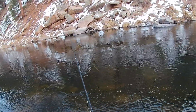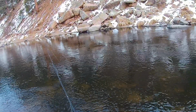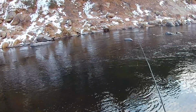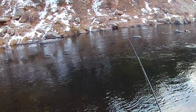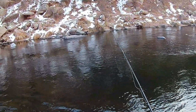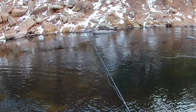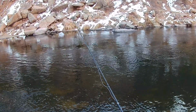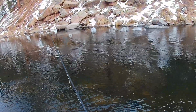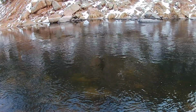I've got a perdigon tied on again today. It's a purple one. Purple's the only color I had in a 3.2 millimeter bead. Trying to hit some deeper pools today, so trying to go down pretty deep.